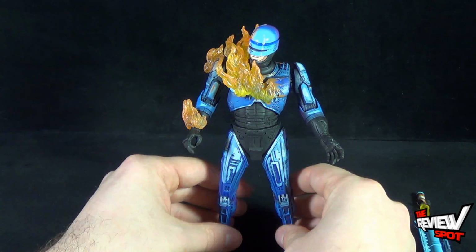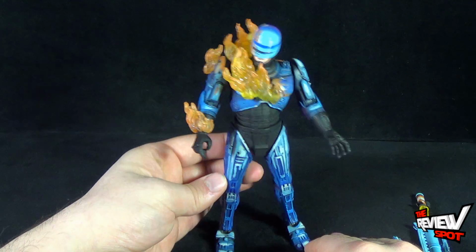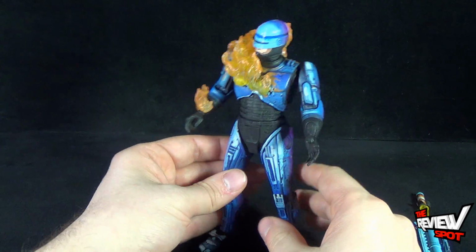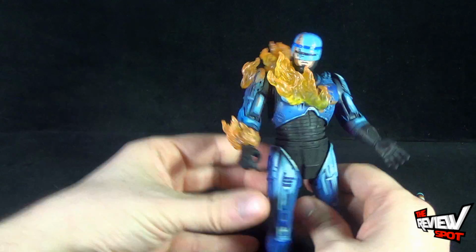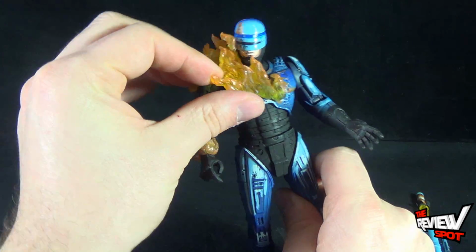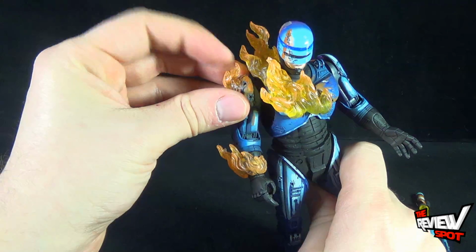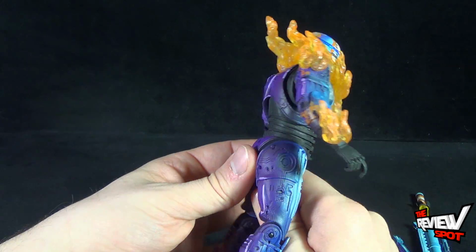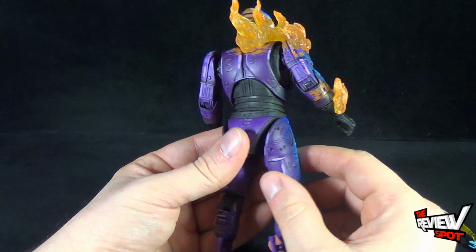He is basically the original non-holstered, non-spring holstered version of the figure, painted of course in the dark blue, the light blue, and purple treatments, and then also adhered are these rubbery flame attachments, which are very pliable. The flames aren't something that's going to break or anything like that. It also has that same translucency that is featured on the rocket launcher there.